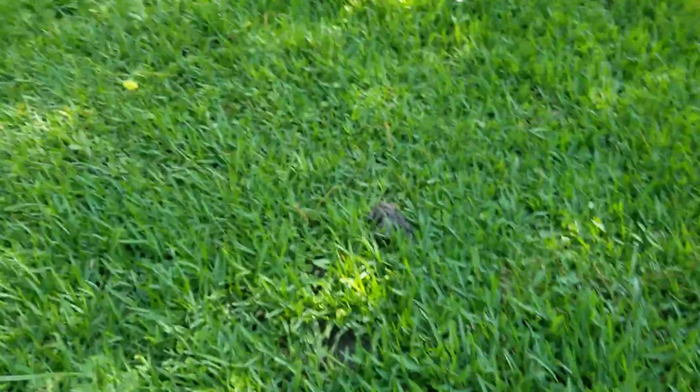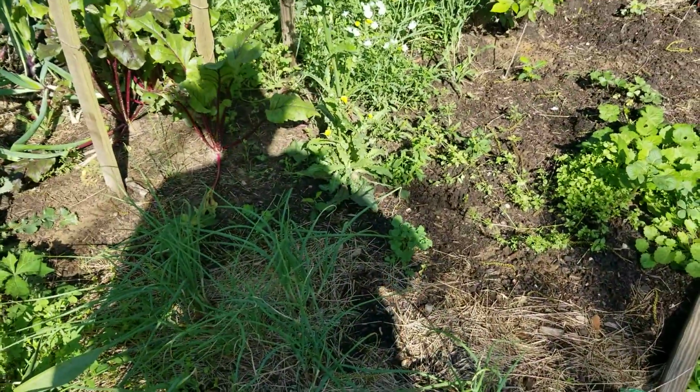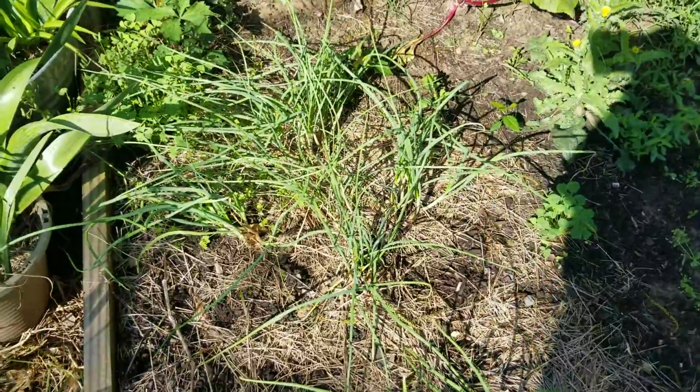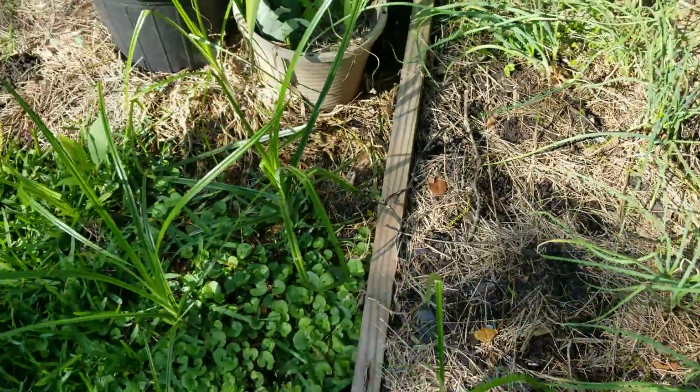Oh, all the good shallots I've already picked up and ate and gave away. These right here I thought were dead, but they're still alive. They're just growing very slow.